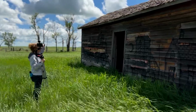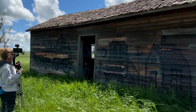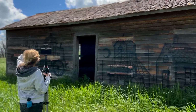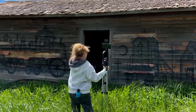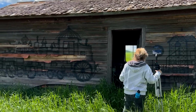Whoever did this graffiti, this artwork, is actually pretty good. They've drawn another train, and a train townscape. It's not new, it looks like it was done decades ago.